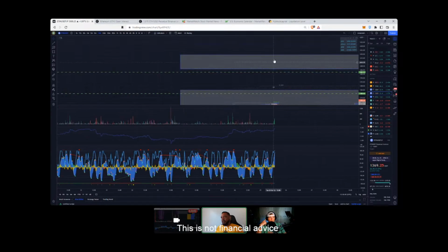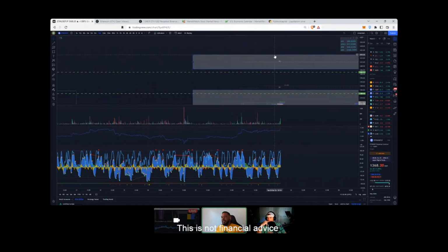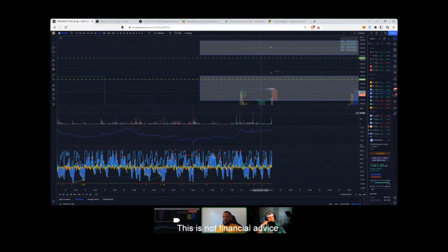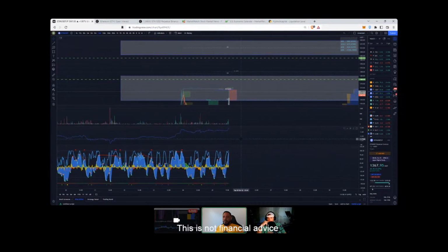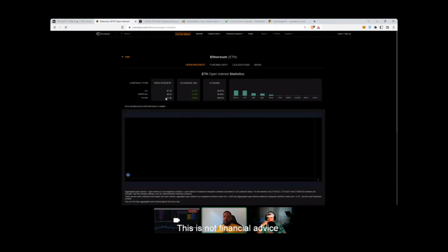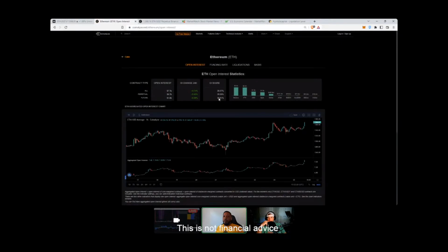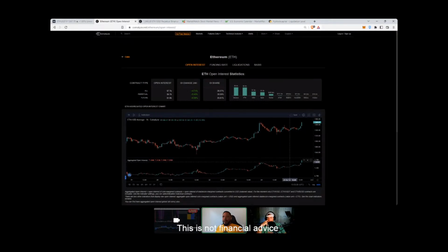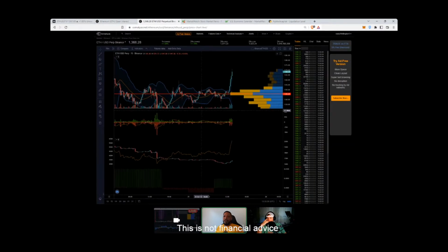So again, 1400 to 1419 is really the tops of those particular areas, and it looks like we're headed in that direction. If we look at the OI, which we normally do, 6.7 billion, I think we're at 6.5, 6.4 the other day. So we've got OI moving in the direction of price on an aggregated level.